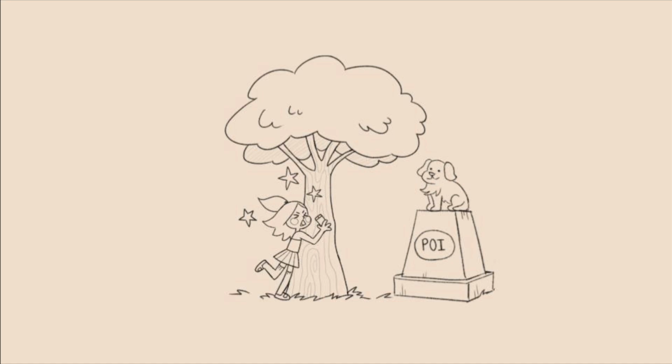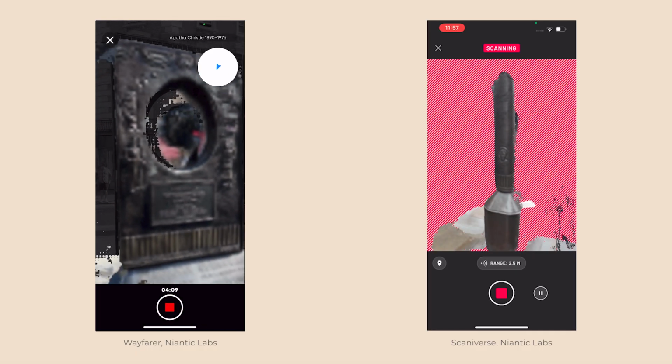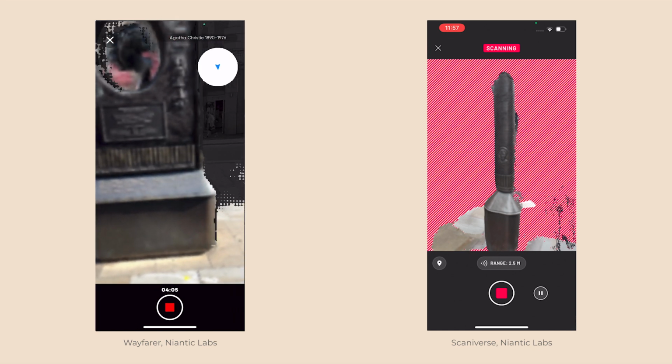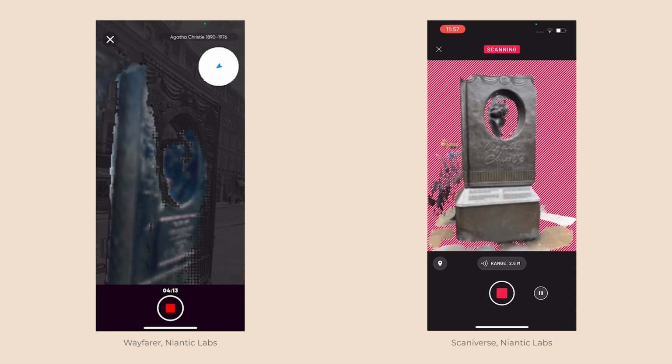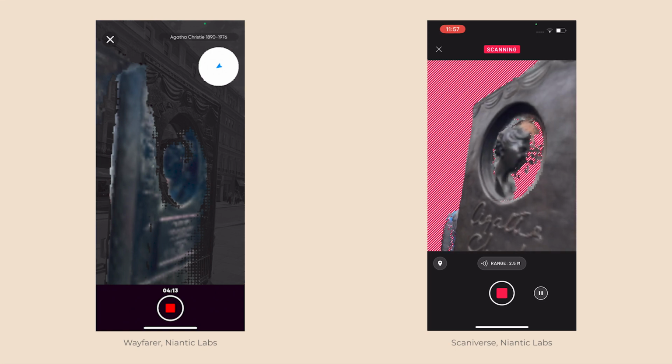scanning? If you've tried 3D scanning on any modern commercial scanning apps before, like Wayfarer or Snap's custom landmark maker, you may have asked these exact same questions. Whilst you can see the camera view on screen, there isn't any guidance to indicate how well you're doing. The lack of feedback can be disorientating, alienating people from repeating scanning in the future.